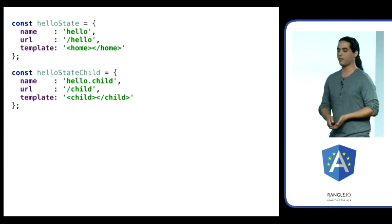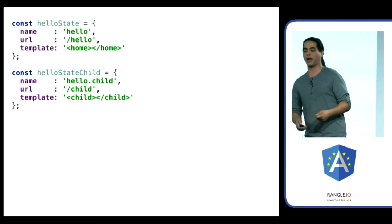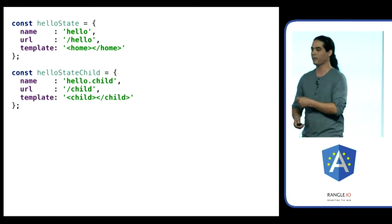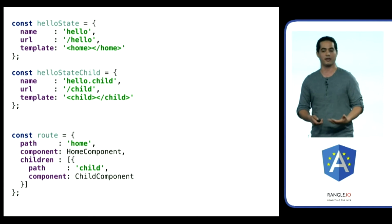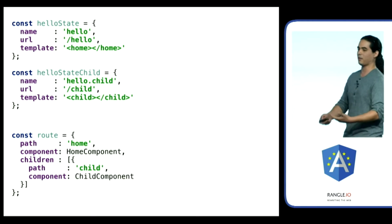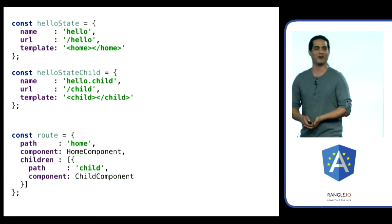What about nested children? One of the great features of UI Router. In UI Router, we do it by using the dot notation in the state name, like this example, hello.child. But in Angular router, we just build a familiar data structure. If a certain route has some children, we just create an array and pass, again, state configuration inside of it.